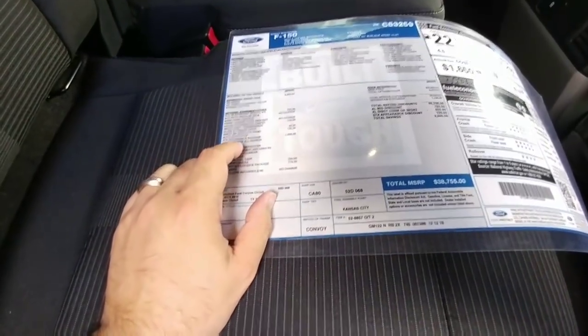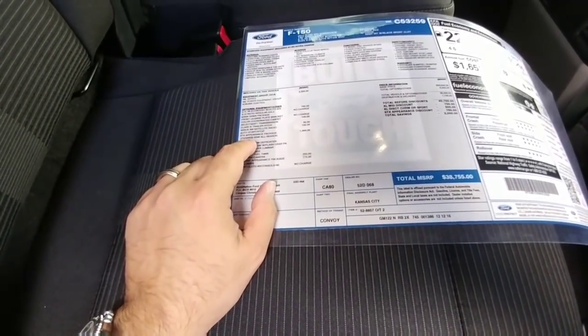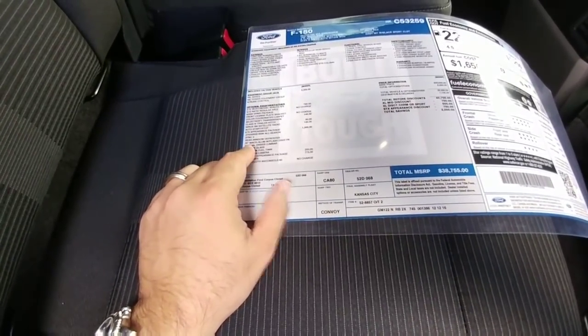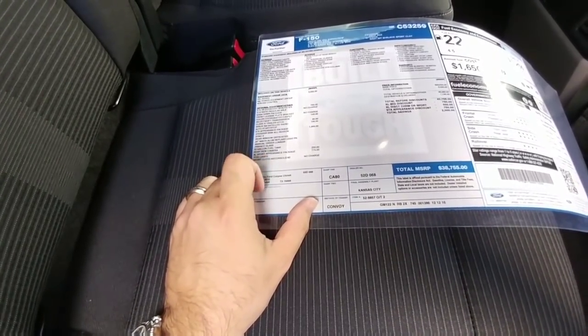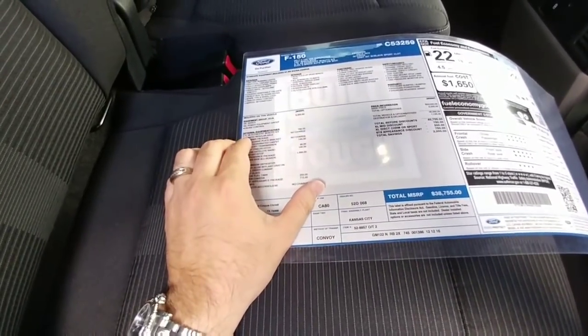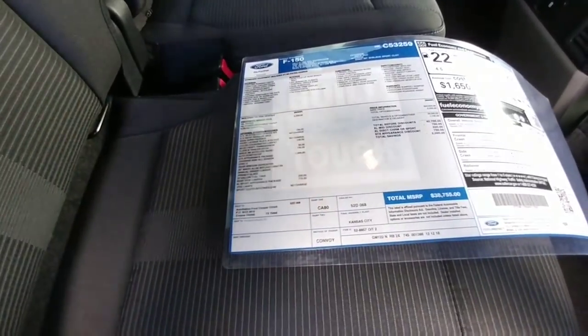Sirius XM radio, the STX appearance package, which is going to give you your 275/55 R20 Michelin tires, Sync 3, rear window defroster, 20-inch aluminum wheels, privacy glass, 23-gallon fuel tank, rear view camera, fog lamps, plus a $795 upgrade to the V6 EcoBoost, and a 3.15 gear ratio on the rear axle.